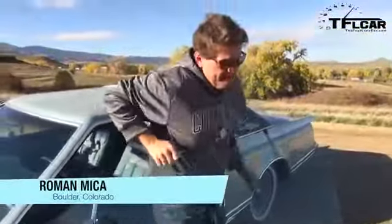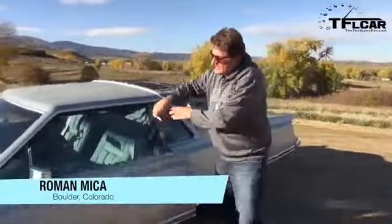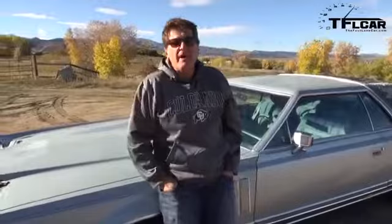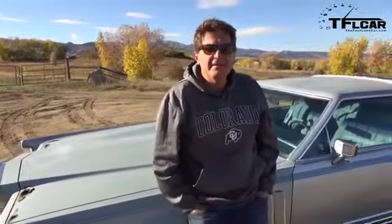Well, howdy! I bet a lot of you have been thinking, what's been going on with the diamond in the rough? Well, here she is. The old girl is serving me well. Let's take her for a ride and I will fill you in on what's been happening with the 1978 Lincoln Continental Mark V Diamond Jubilee Edition.